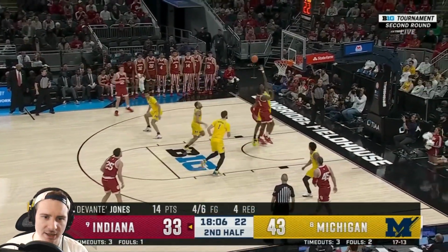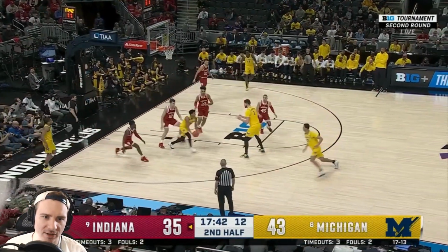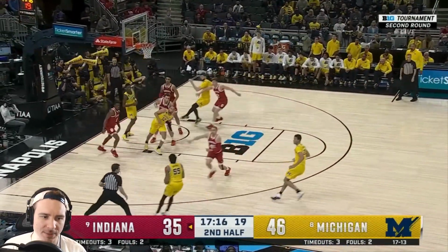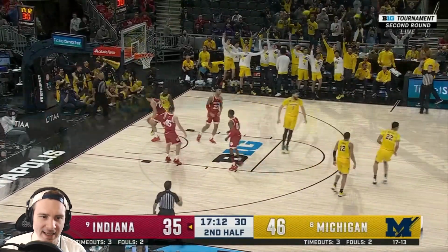And here's Indiana. Nice alley-oop there. Johnson to Jackson-Davis. Eli Brooks finds an open Caleb Houston on the wing. Throws on that three. Starting to heat up. Here, nice pass. Devontae Jones, Eli Brooks, Caleb Houston. There he is again from three.